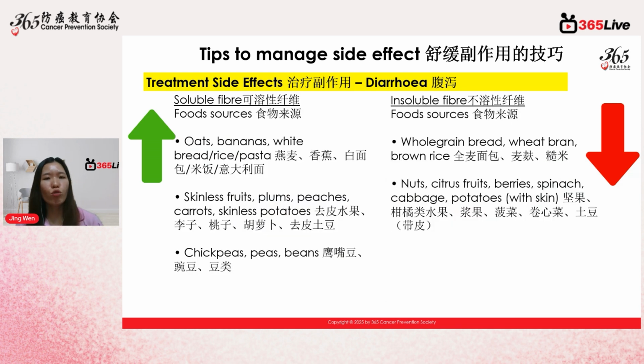Okay, I'm going to pause for a while, just in case any of you find this information helpful and would like to take a picture or a screenshot of this slide. Feel free to do so.